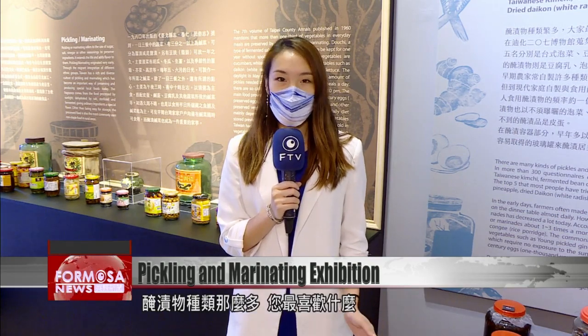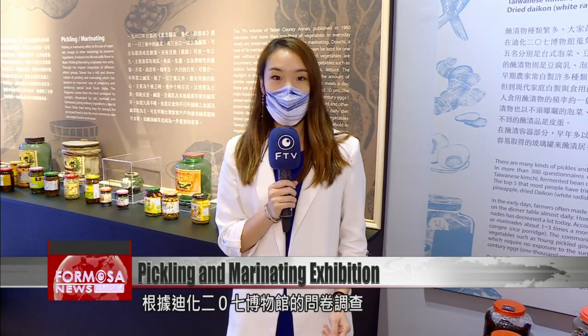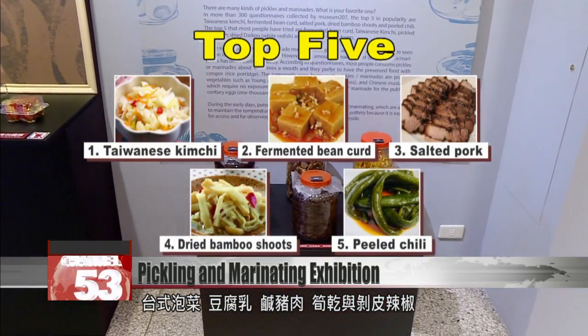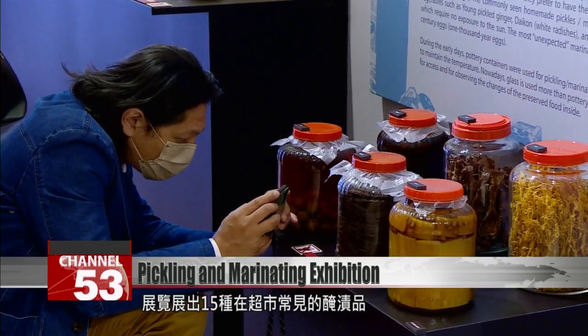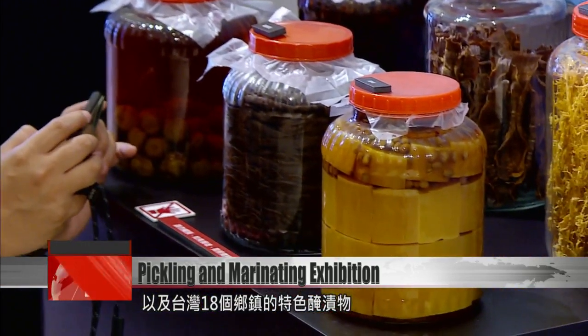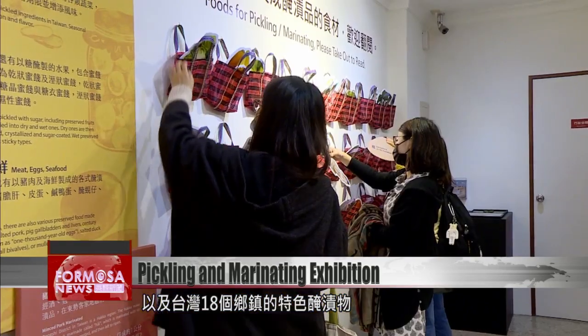There are many kinds of pickles and marinades. What's your favorite one? According to a survey conducted by Museum207, the top 5 are Taiwanese kimchi, fermented bean curd, salted pork, dried bamboo shoots, and peeled chili. A collection of 15 pickled products commonly found in supermarkets and 18 specialties from towns and villages in Taiwan are on display at the exhibition.